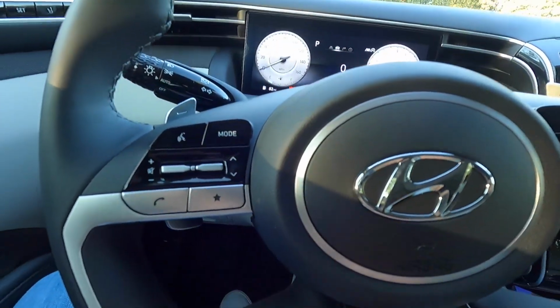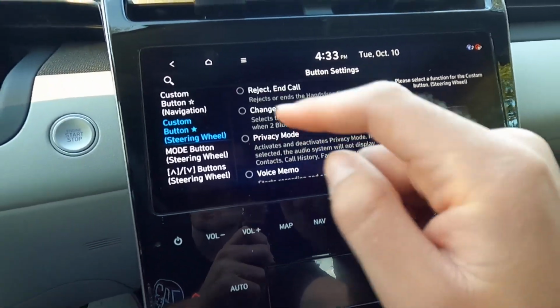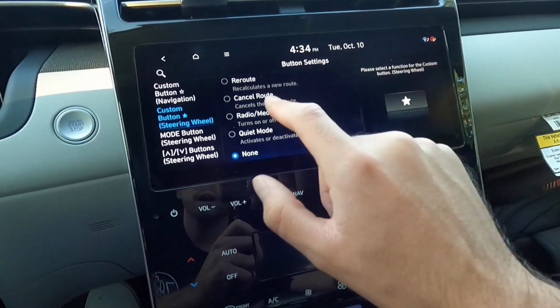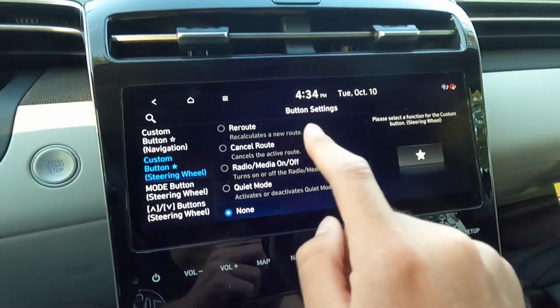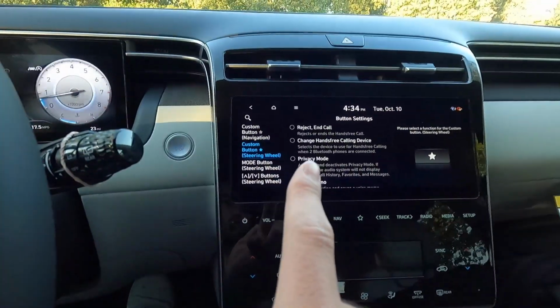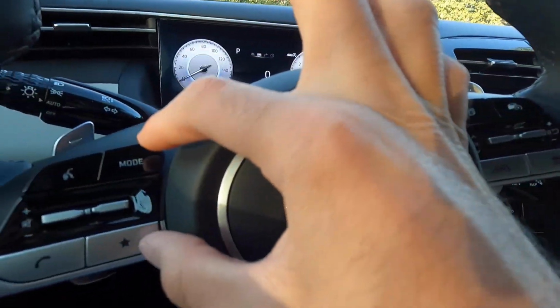Basically the same premise with this star button right here, except you get different choices. So I can either be brought into ending a call or privacy mode, or I can be brought up into my home screen. I can cancel a route. I can go into quiet mode. So basically, you can choose one of these things. Again, only one of them. And anytime you click on that button right there, it's going to bring you into whatever you chose. But again, you can only choose one. That is what these two buttons do here.